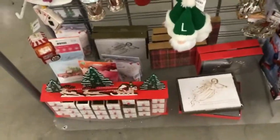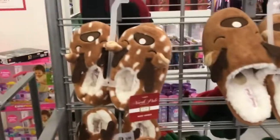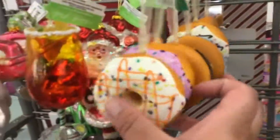Look at this tree full of gnomes and hats. They also have these decorations too. Ooh, an advent calendar. And slippers. I think those are reindeer. I don't know what these are, maybe female reindeer? These are really squishy donuts too, by the way.